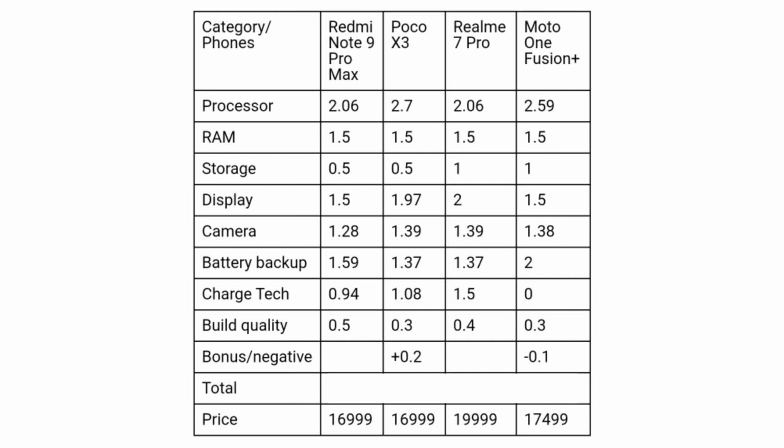Poco X3 gets plus 0.2 points for its IP certification, and Moto One Fusion Plus does not have the compass sensor. This sensor enables Google Maps and other navigation apps to show the direction of road you are moving towards. Due to this reason, the Moto One Fusion Plus loses 0.1 points. Redmi Note 9 Pro Max and Poco X3 both retail for Rs 16,999. Moto One Fusion Plus is sold for 17,499 and Realme 7 Pro is for 19,999.